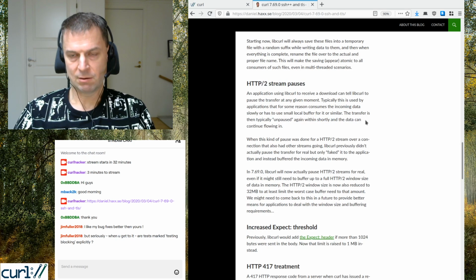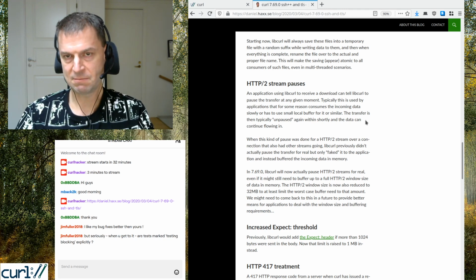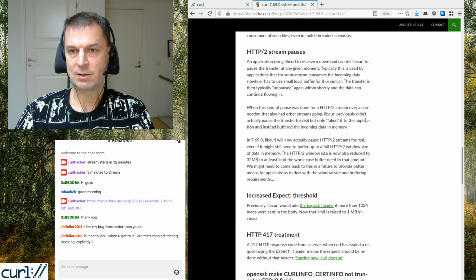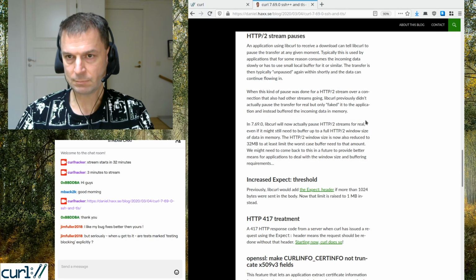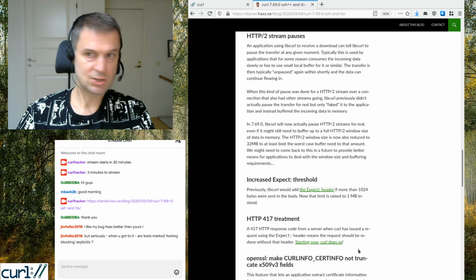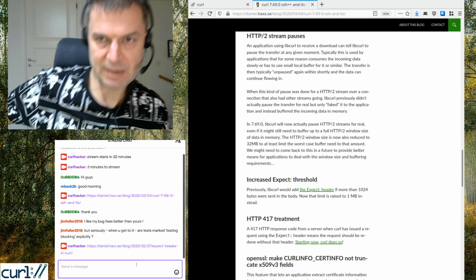Another little thing, and well, we're really into HTTP protocol land in this release. We fixed other things in HTTP protocol, and now back to the old HTTP 1 land. So there's this header called expect. I also blogged about this expect header separately. You could go to that special blog post about the expect tweaks.